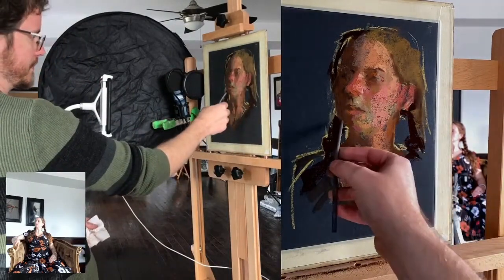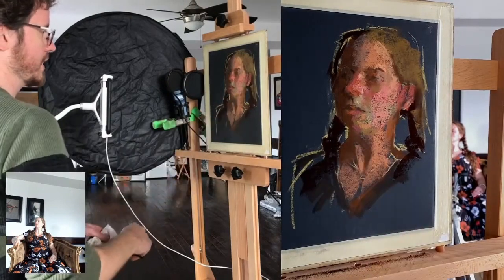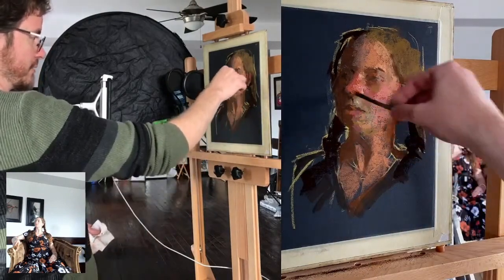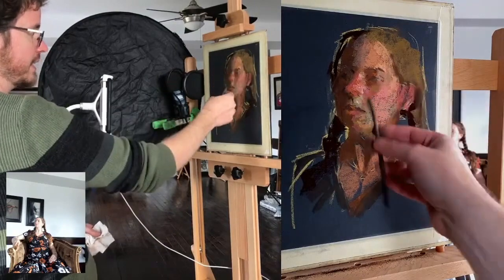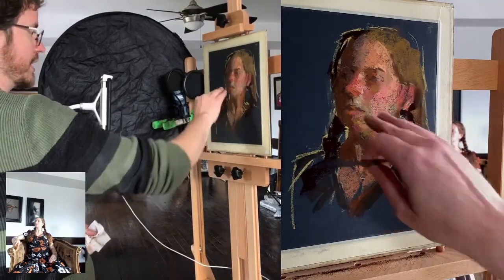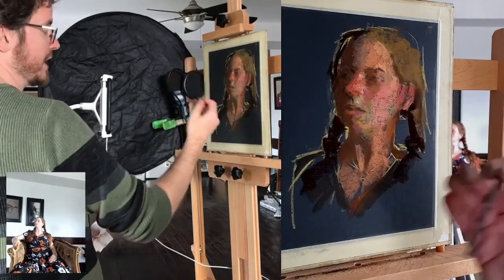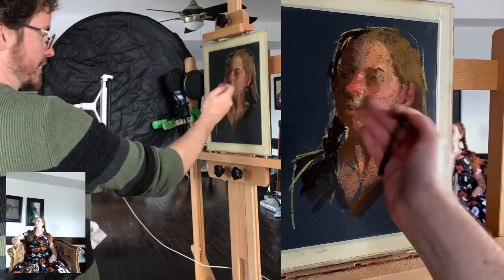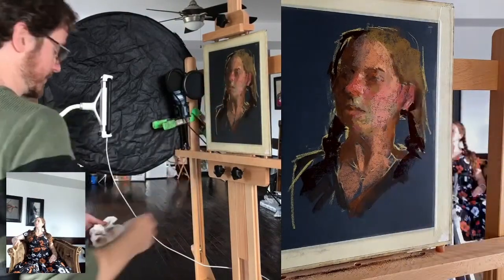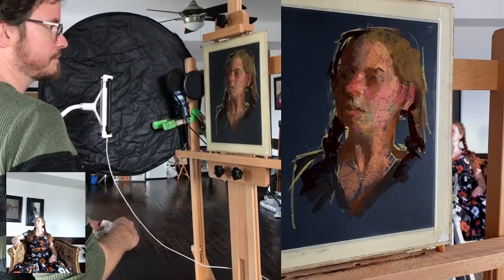But as I go in and finally start refining that area more fully, it will be warmed up more into a yellow range. But I want that green down first, so when I apply the yellow, there'll be broken color on top, and it'll mix optically.